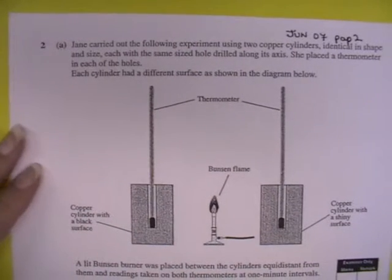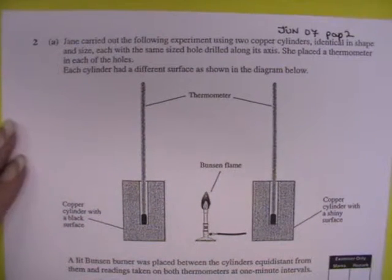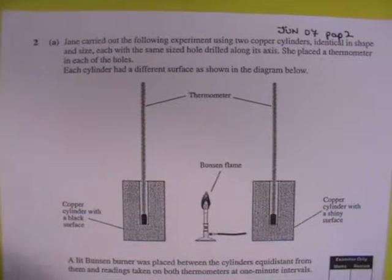Paper 2. So we're seeing that energy crops up in both papers 1 and 2. This paper is related to the radiation and how different materials absorb and emit radiation. Jane carried out the following experiment using 2 copper cylinders, identical in shape and size.